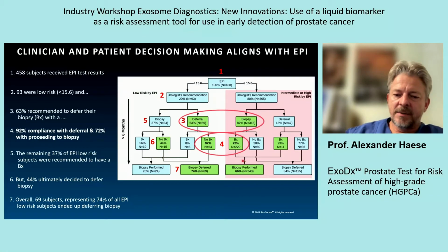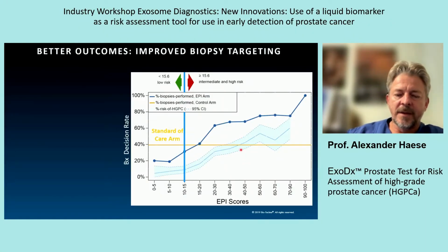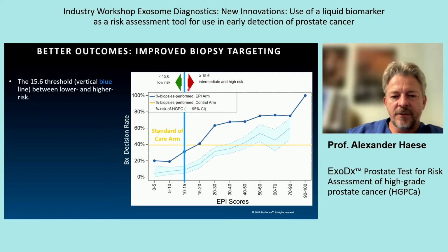The other way around, in patients with a higher risk of high-grade cancer based on EPI, the number of patients who received a biopsy because they were advised to do so because of the high EPI score, 66% actually followed their recommendation. If you summarize this and compare it on this graph here, you see that the 15.6 threshold is the blue line here, and the yellow line is the standard of care arm in which you biopsy patients without any hint based on the EPI test.